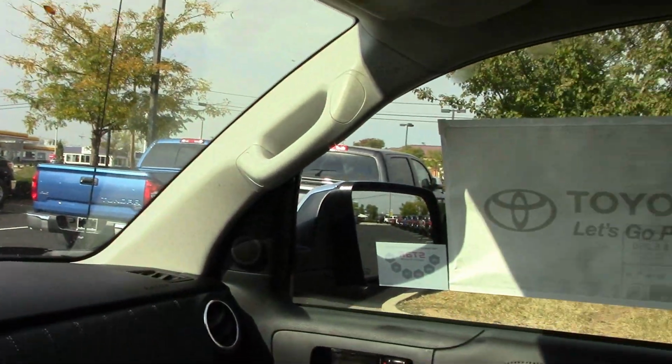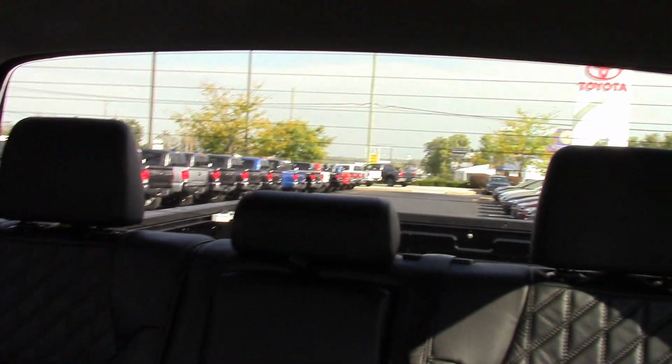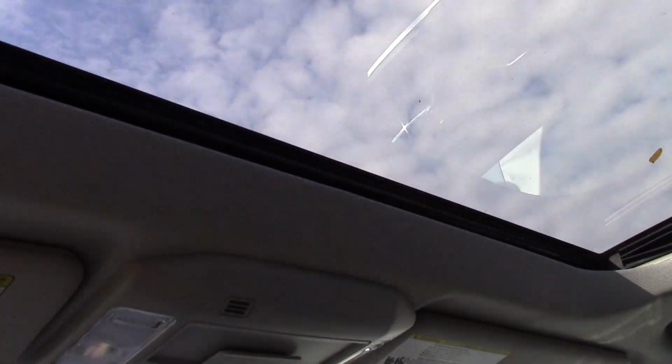The interior of the Tundra feels extremely spacious, which is partially due to the great sight lines. The front windshield is huge, and the rear window is a solid pane. The whole thing does roll down, by the way, which is pretty unique. This power tilt and slide moonroof is standard on the Platinum and 1794, and optional on the Limited.